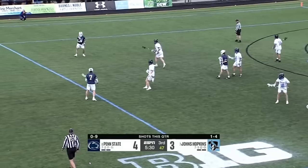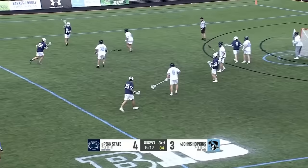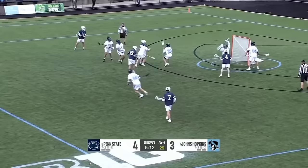Trainer on Smith. Trying to come through traffic. Still the whole 35 seconds left on the shot clock. Long defensive possession for Hopkins. Costin gets inside and scores.